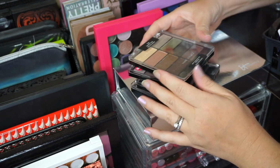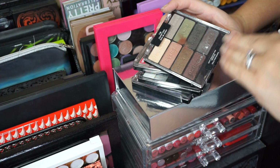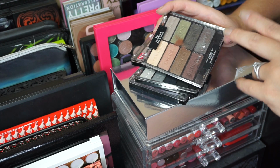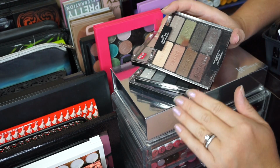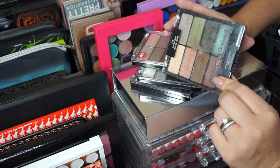This is one of my all-time favorite things from Wet n Wild ever. If you do not own this, they still make it. I highly recommend you go pick one up. Everybody needs this in their life. It's $5, so affordable. Just an amazing, amazing palette. This is the Comfort Zone palette. I love, love, love this palette.